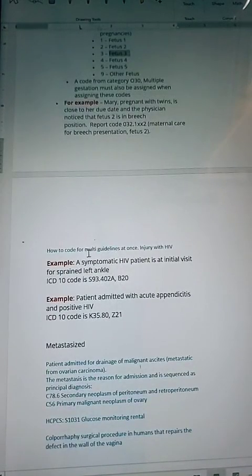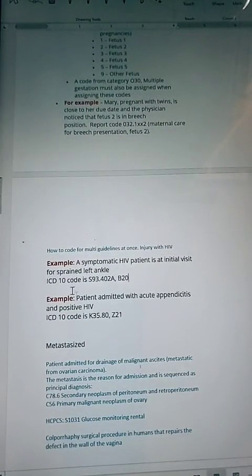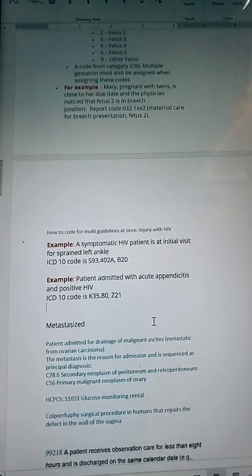If you need to code multiple things like HIV with a leg injury, what would you code first? So the leg injury would go first, and then HIV second, according to the guidelines. So keep that in mind.